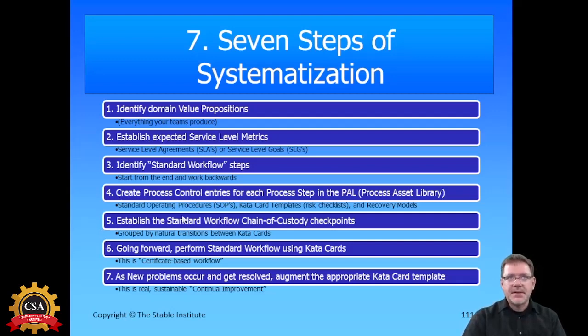Five, establish a standard workflow chain of custody checkpoints. So what are all the checkpoints going from one side of your value streams to the other? Remember, each deliverable has its own value stream going backwards. Sometimes they share some steps upstream, that's okay. But eventually they have their own unique value stream that ends at the value proposition for that product or service. So what you want to do is figure out where the checkpoints are and make Kata cards between each of the checkpoints for the repeatable steps.